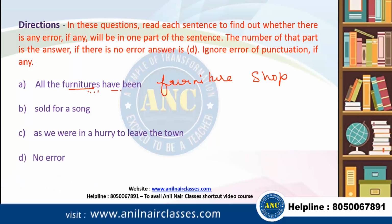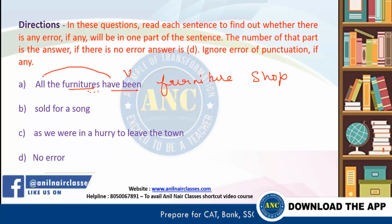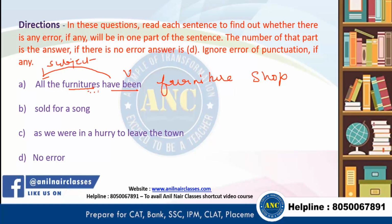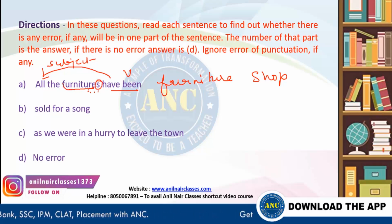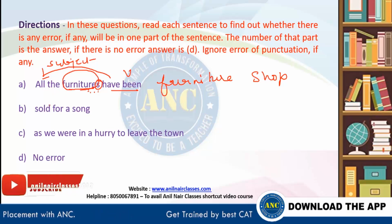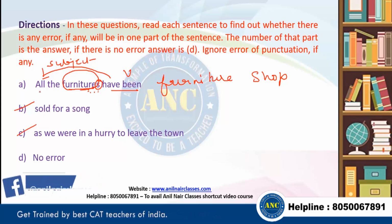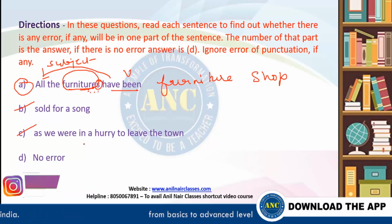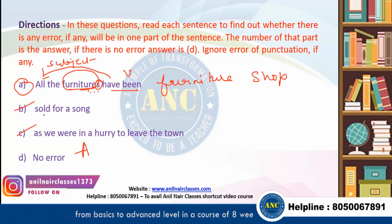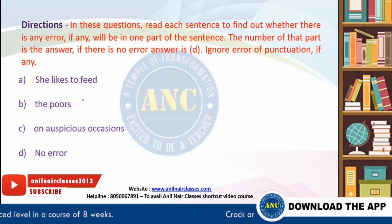So over here, have been is the verb. So what have been sold? All. The subject over here is all. All is a pronoun and it is the subject. But furnitures is present only in the singular form. This S is not needed over here. This is the error. Error over here is in the form of furniture. Sold for a song, as we were in a hurry to leave, that is fine. So A is our error, the answer choice which has got the error. So A is the right answer. Rest B, C and D are error free. Let's move ahead to next.